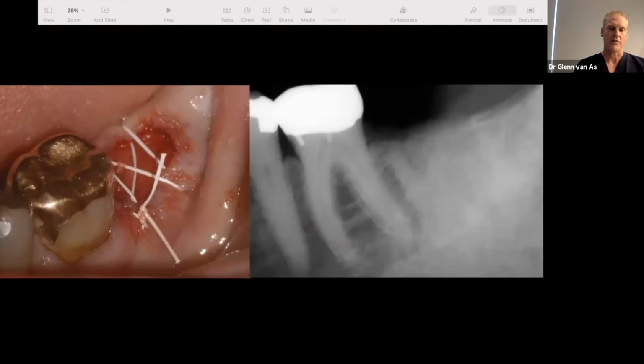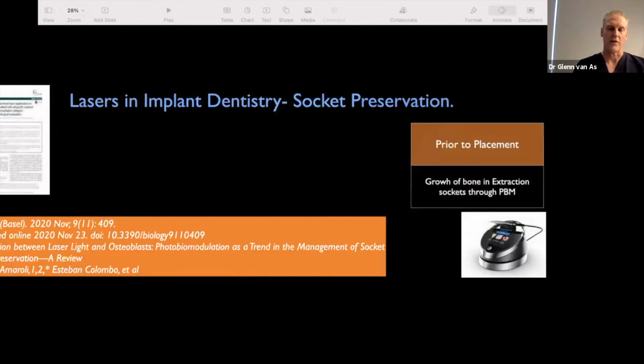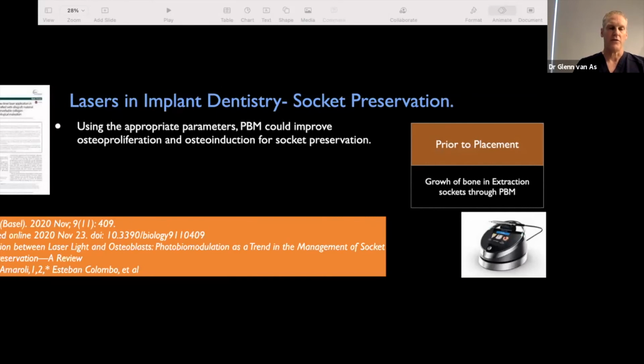Patient comes back 3 months later. In this case, what we did is we actually used a diode laser on the same day of the surgery for the socket preservation, because they are showing that utilizing a diode laser for low-level laser therapy, or PBM, called photobiomodulation, can improve osteoproliferation and osteoinduction for early bone formation.